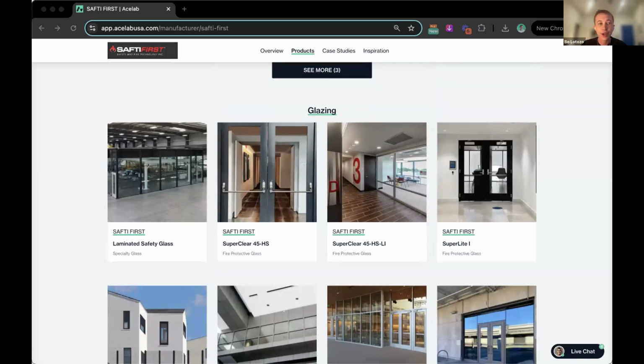We've got some other questions coming in. If I want to apply a film to fire-rated glazing, does that affect the rating? No, it does not, especially when you're dealing with fire resistive solutions. You can definitely apply a film. With fire protective, you just have to watch how thick the film gets. So we always say if you want to do that, give me a call, let me know what kind of film you want to use, and we'll definitely let you know if it's going to be okay or not. But you can definitely do that.